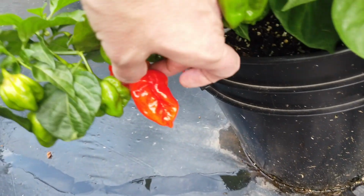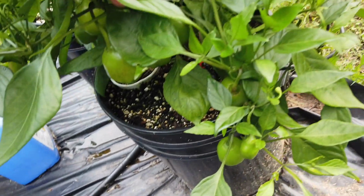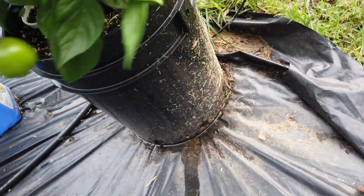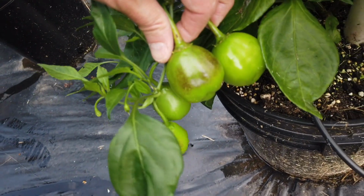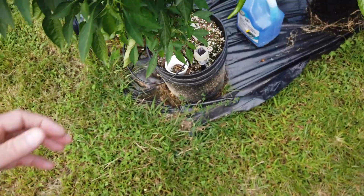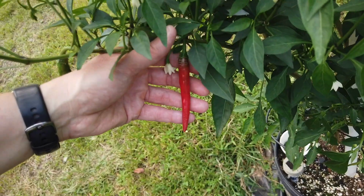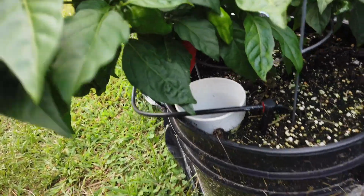It's a little more elongated than usual, but flavor's pretty spot on. This is Ahi Tangerine. It's a Susan Garza cross. I don't have any ripe yet, but it's got a lot of fruits on here. This Peri Peri plant, the larger one I've got, some of these are starting to ripen. And this 7-pot Lucy has got some ripe, I believe, at least one ripe one.